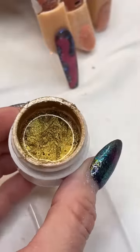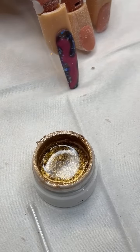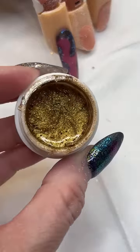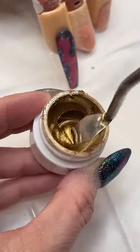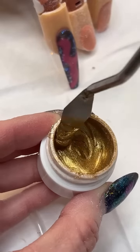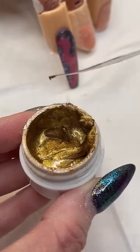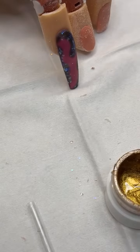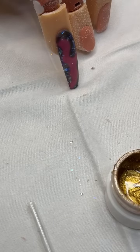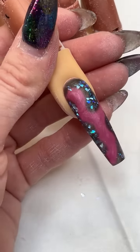And let me give this a good little mix up. So when you're using the gel paints, you do want to make sure that you give them a good mix because they can settle a little bit, especially the metallic colors. So just go through, give them a little mix with your spatula and get that color pigment up from the bottom, okay? All right, I think we're good there. So I did put an extra coat of the protein bond on our nail. This is what's going to really help to allow our gel paint and our top coat to adhere.